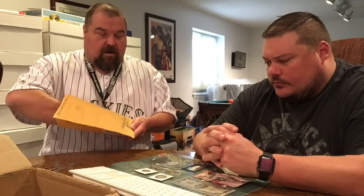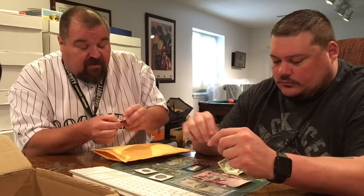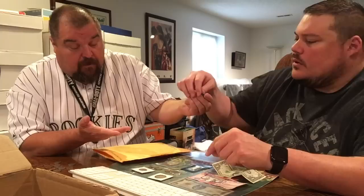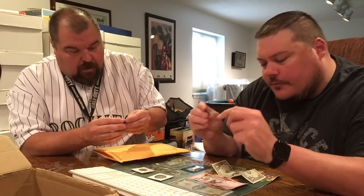Trying to feel around here. Okay, should I grab one or two? Grab two. All right, I'm going to grab two things. I don't know what I got. I got another silver war nickel. This is a San Francisco mint. Nice. And I believe it's a 45. Can you read that? And then I got a penny. 45.